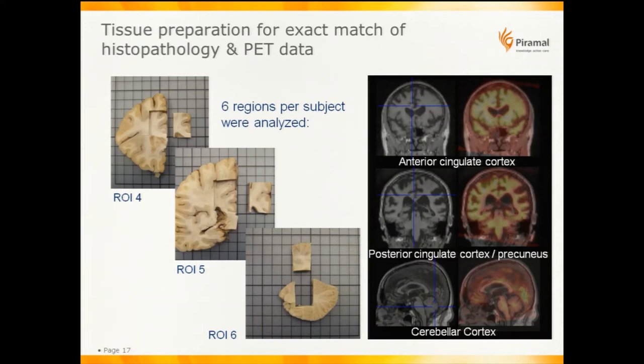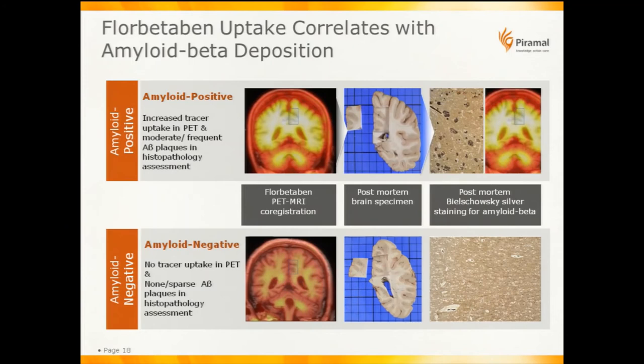And this allowed us then to show amyloid uptake, or florbetaben uptake, in a particular region, which corresponded to a very particular exact histopathology or pathological region, which you could then stain for beta-amyloid plaques. Here, this is a Bielschowsky stain. And so you had a good one-to-one correlation, exactly showing that the areas that you're imaging are the areas that have the plaque. Here's a negative section where you did the same thing.